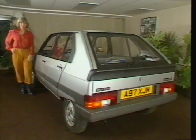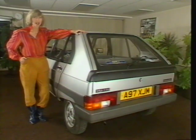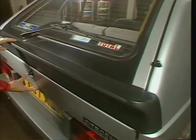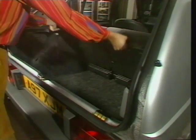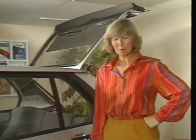Something crucial when you're considering cars of this type is practicality. Well, the Visa's load space is very efficiently organised. Access is obviously vastly improved by the very fact that there are five doors. Lift the hatch. And beneath the parcel shelf, there's plenty of room for things like shopping to be totally hidden away. The parcel shelf can be removed and stowed. And by the way, another safety ploy, both rear doors have child locks.